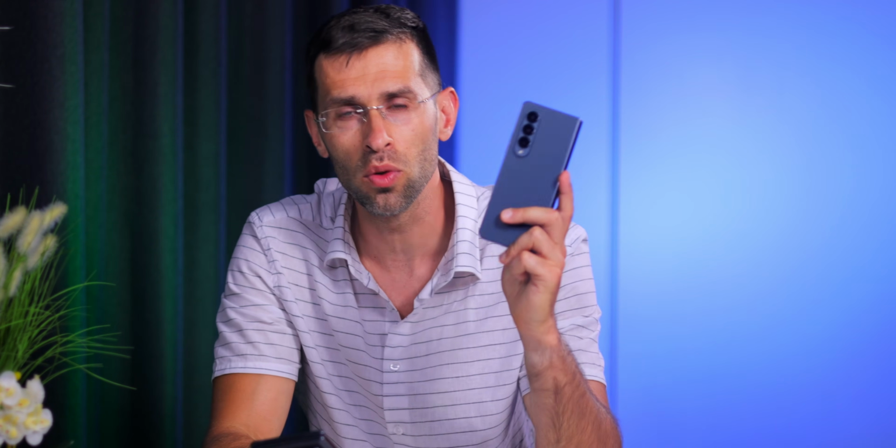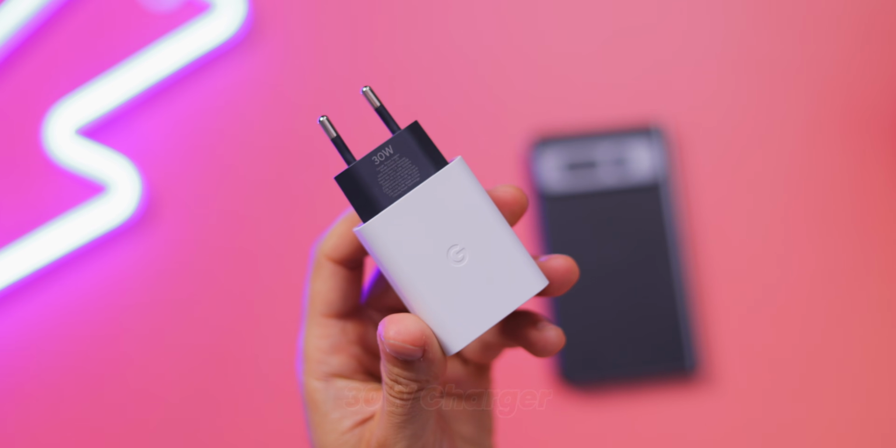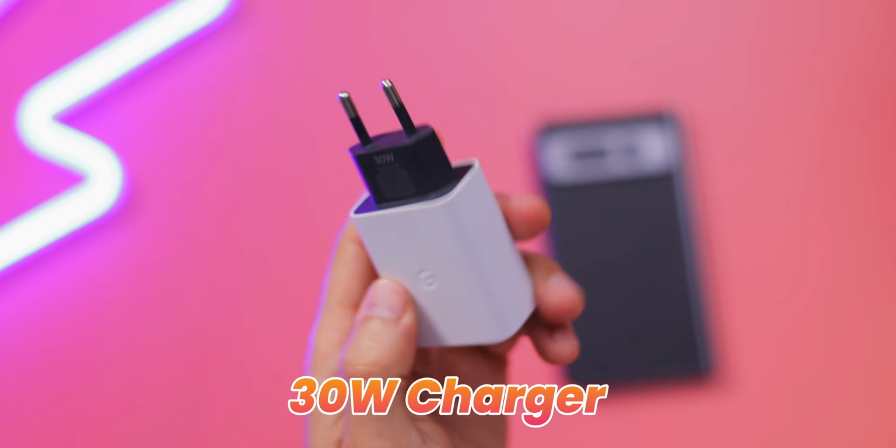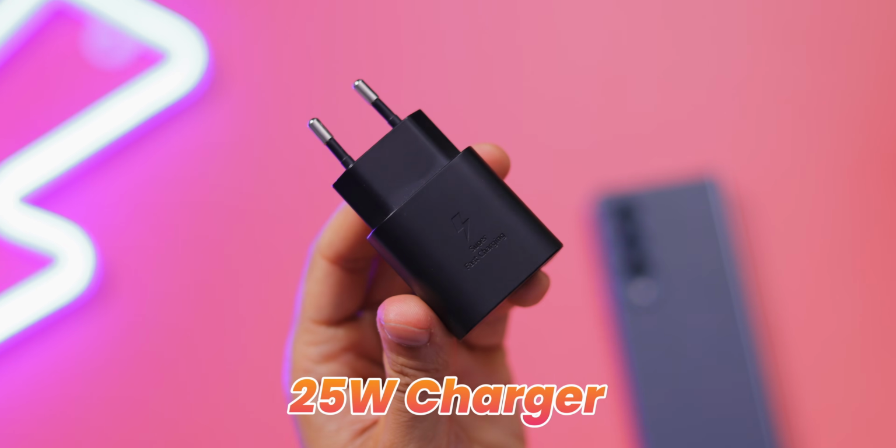Okay, battery life is one thing, but charging speeds are also very important, especially if you don't charge your phone overnight and just want a quick top up. The Pixel Fold maxes out at a 21 watt charging speed, while the Galaxy Z Fold 4 supports slightly faster 25 watt charging. Now to test the charging speeds, we have both phones at 1% battery level, and we're using the provided cables in the box and the recommended chargers for each of the devices. So for the Pixel, that's the Google 30-watt charger, and for the Galaxy, we're using the fast Samsung 25-watt charger.